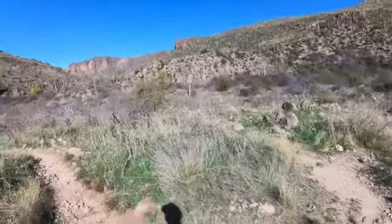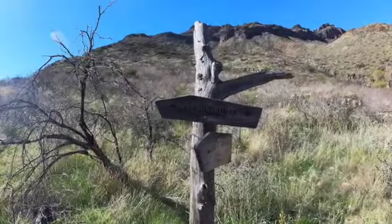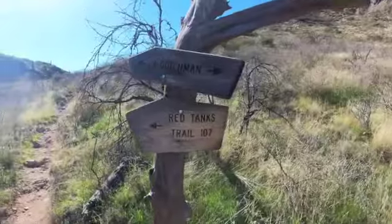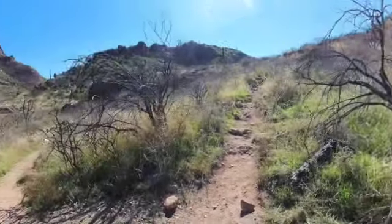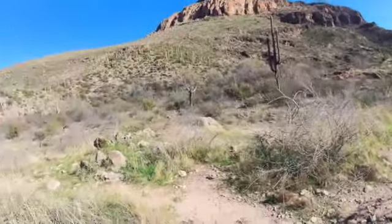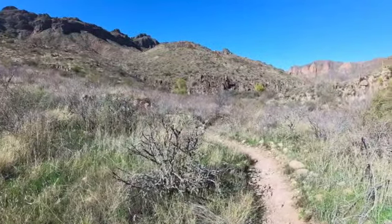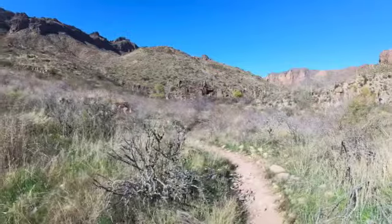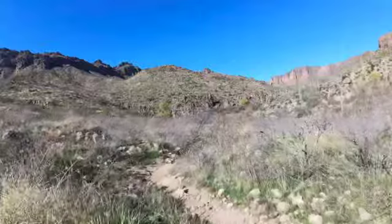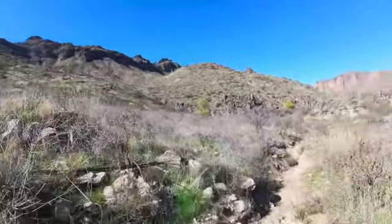All right. So here we go. We just ran across another sign here. Here's the Dutchmen Trail, which is where I want to kind of stick with. There's another trail here called Red Tanks Trail. Have no idea where it goes. Maybe at some point I'll come out here and venture that way, but for now we're going to stay on the Dutchmen Trail. And this sign here looks a little bit more up to date. It's not old and decrepit. So we're going to keep moving forward.